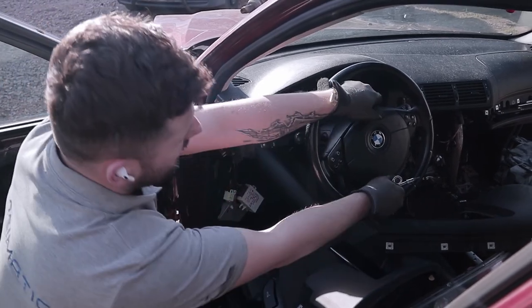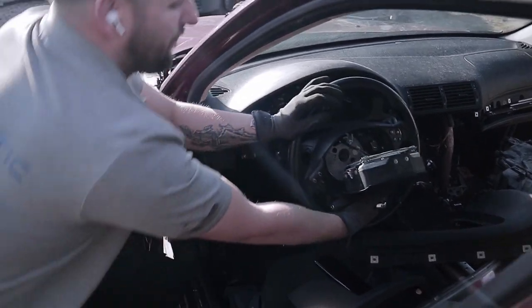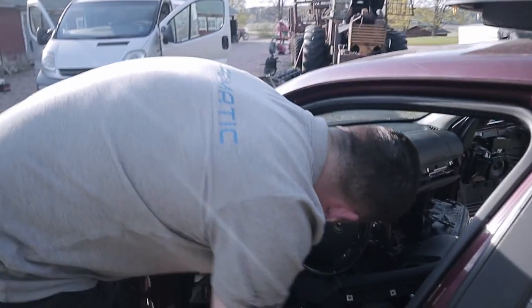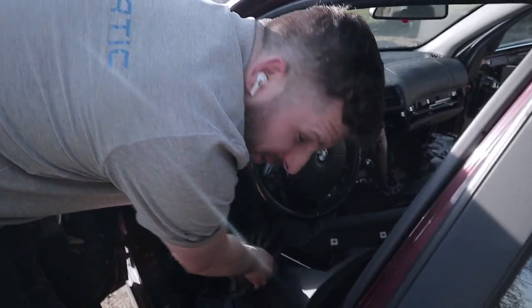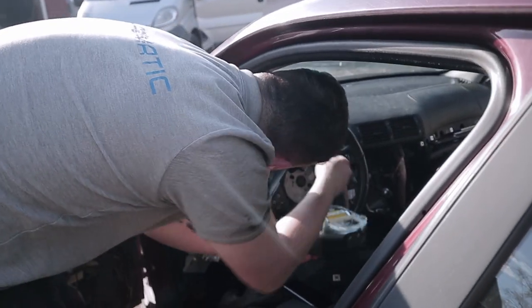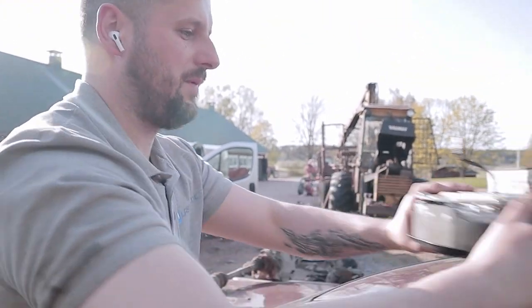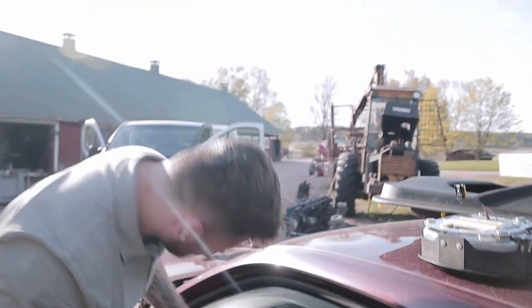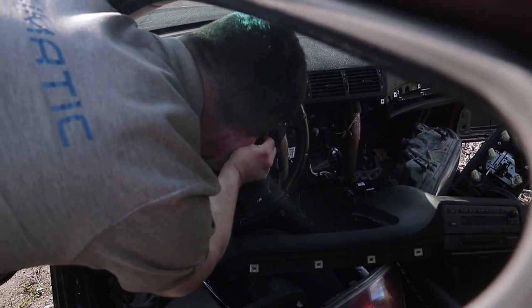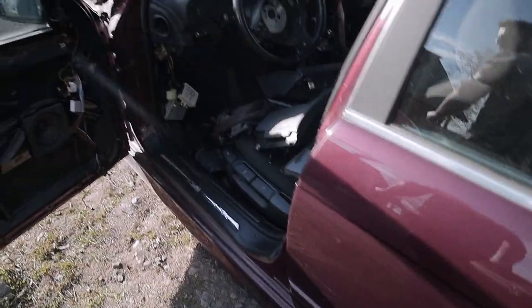In my country, we call this steering wheel shape hard. Hard? For what reason? I don't know. Just do it. Oh, love at first sight. Love at first sight. Need to hit. Let's take this boy.